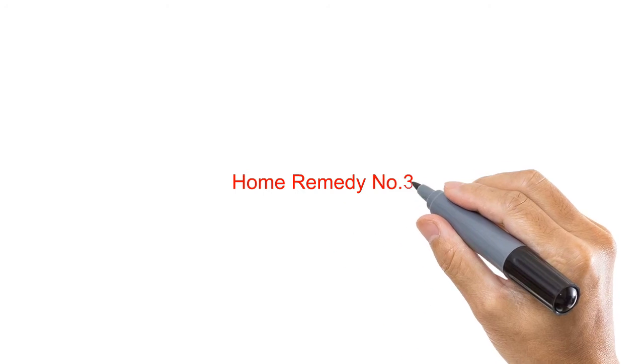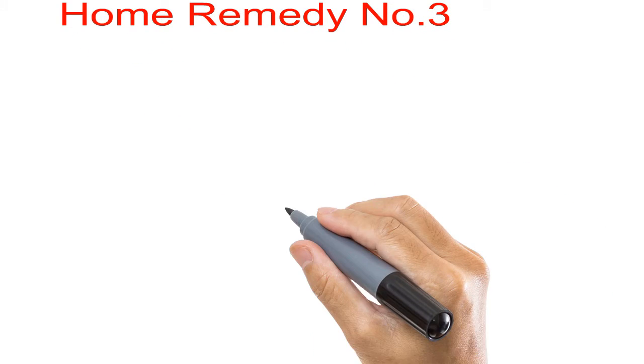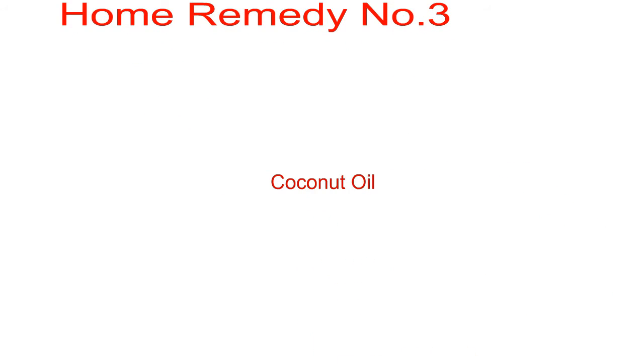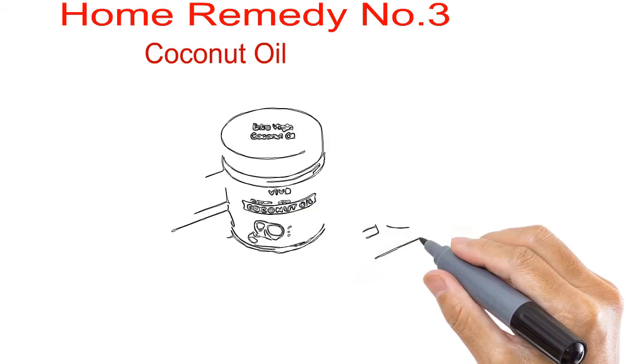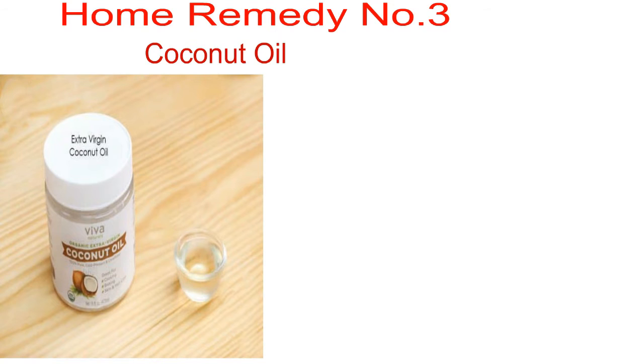Home remedy number 3, coconut oil. Coconut oil has lauric acid, which is a fatty acid carried in the oil, moisturizing the skin.